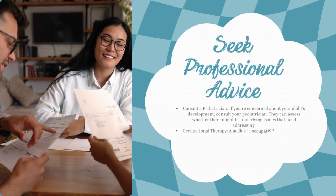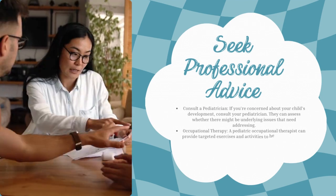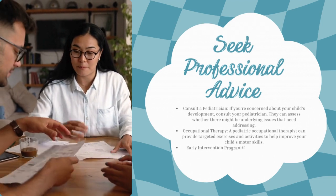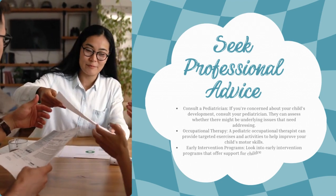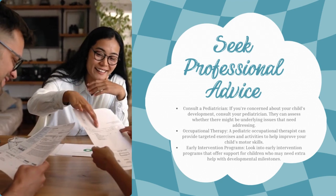Occupational therapy. A pediatric occupational therapist can provide targeted exercises and activities to help improve your child's motor skills. Early intervention programs. Look into early intervention programs that offer support for children who may need extra help with developmental milestones.